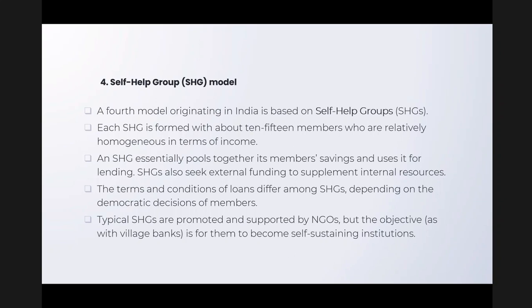Each self-help group is formed with about 10 members who are relatively homogeneous in terms of income. A self-help group essentially pools together its members' savings and uses it for lending. Self-help groups also seek external funding to supplement internal resources. So as I have mentioned, a cooperative society is a formal, legal arrangement, but a self-help group is not a formal group. It may not be a registered entity. So that is why it approaches for external funding also. It needs some external financer to carry out its operation of microfinance loans, microfinance credits.